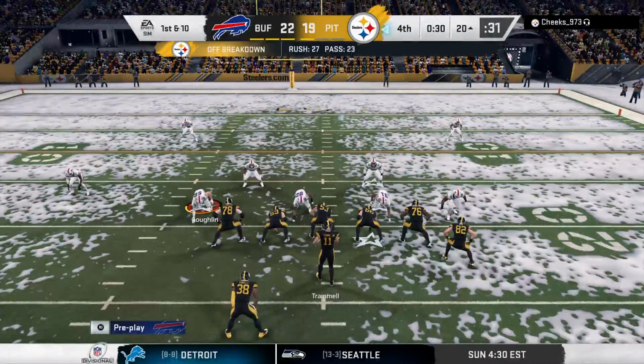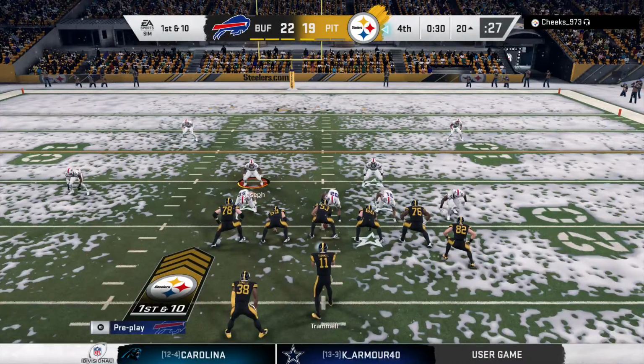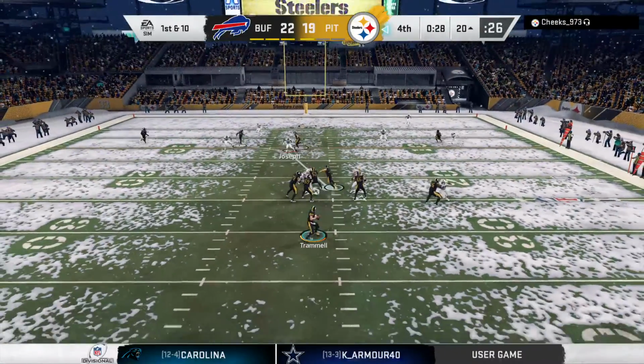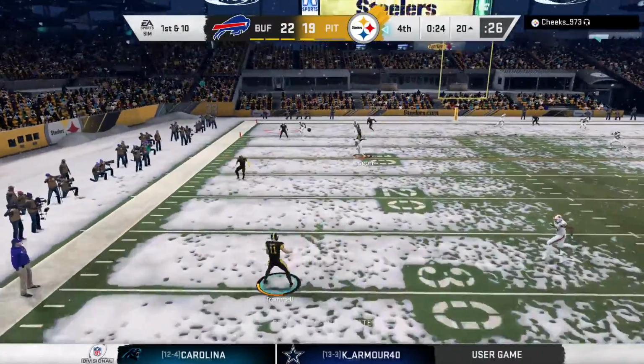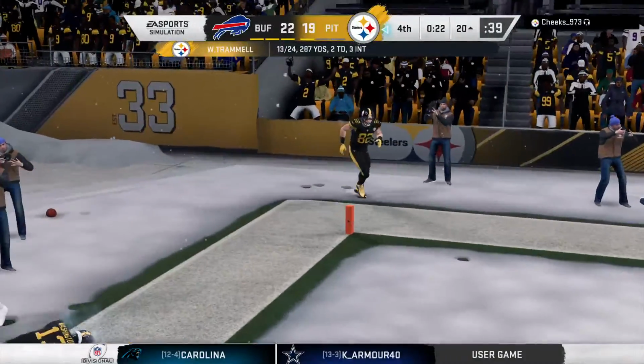Watch the screen. Snap. From the red zone now, they'll look to throw. Forced out to his left. To the end zone, but it's incomplete.